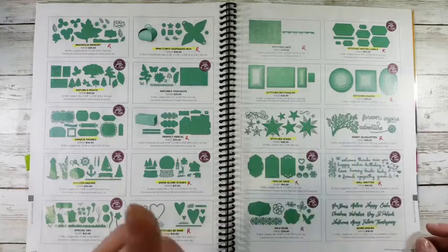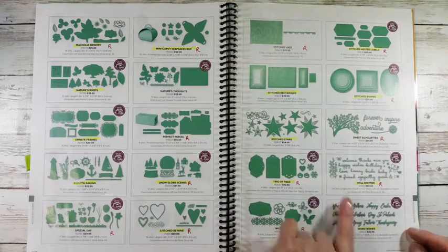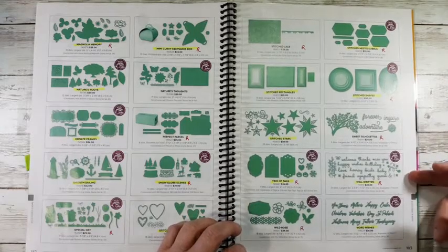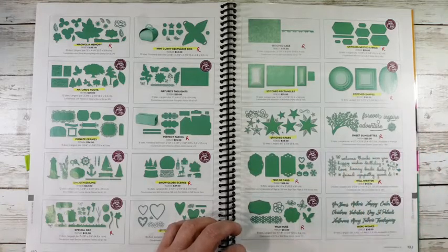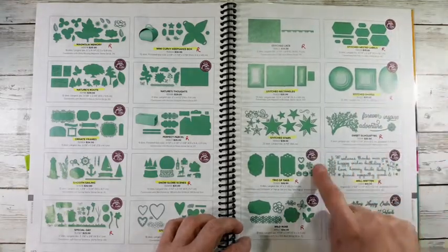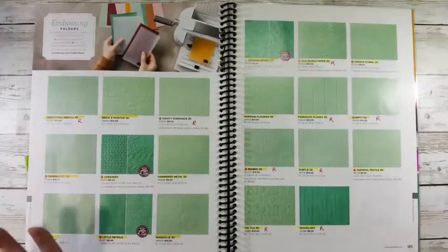All right, so the sweet silhouettes are retiring. The trio of tags are retiring. The well written. This is a nice one too, especially if you scrapbook. They have some nice words that will cut out. And now that we have that adhesive sheets, it's great to put the adhesive sheet on a piece of cardstock and use one of these dies, send it through the die cutting machine. And a lot of these will, see how it says mini? All these little ones that say mini, those will all go through the mini Stampin' Emboss machine. All right, Wild Rose is retiring.